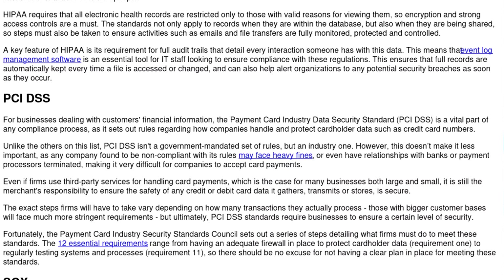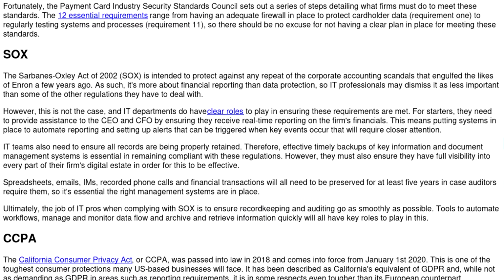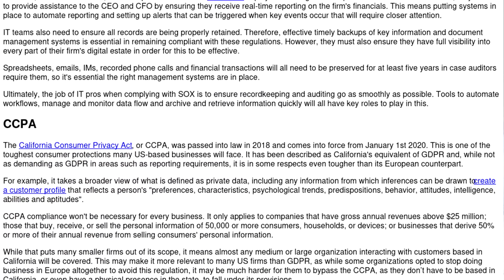And the last one would be compliance and security. If you fall under any sort of compliance, whether it be FINRA, HIPAA, PCI, any of these things, you are not compliant by using one of these email services.